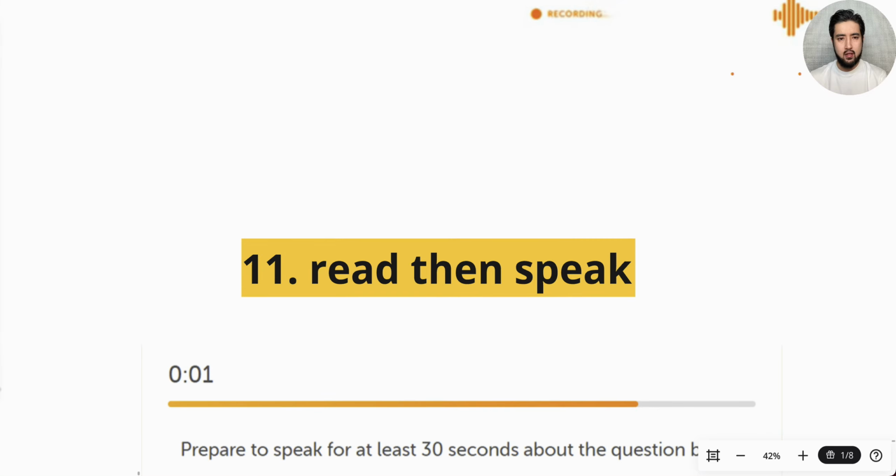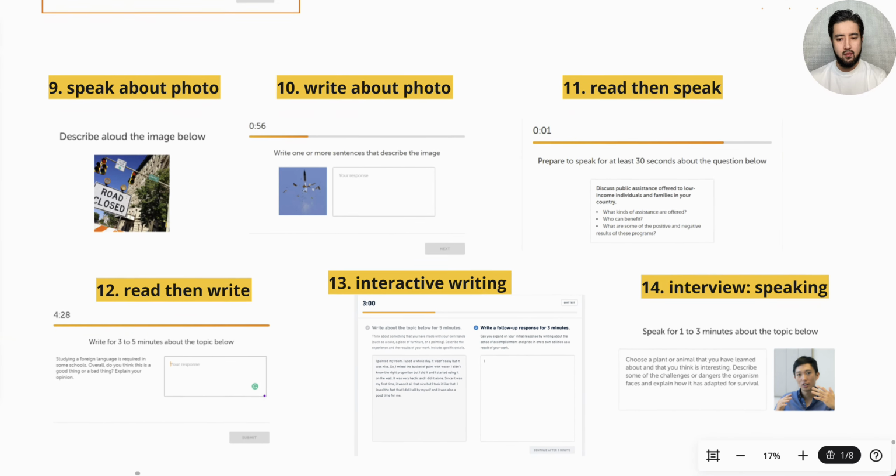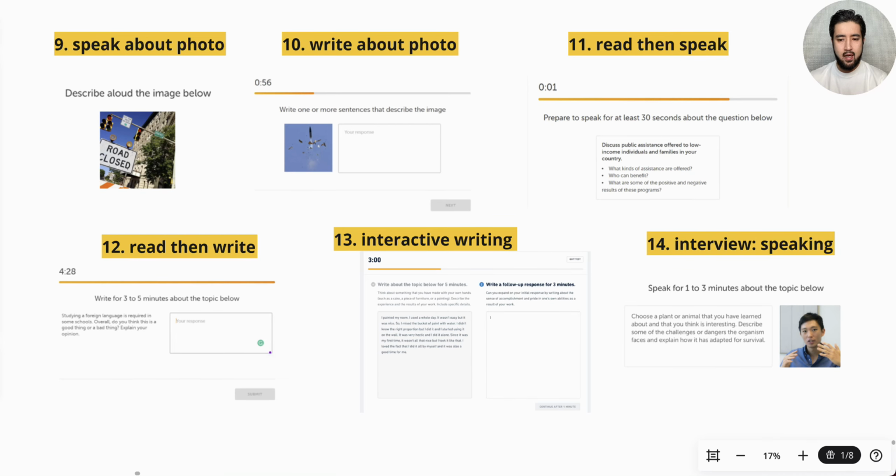Now, the rest of the tasks. From 9 till 14 are open questions. You will be given time to describe the picture or to write about the photo, or you will read the question on the screen or listen to the question and then you have to either speak about the question or write the answer. So, in order to get the highest score, we will use the strategy that is outlined in 4 different templates that will help you to answer any of the tasks from 9 till 14.